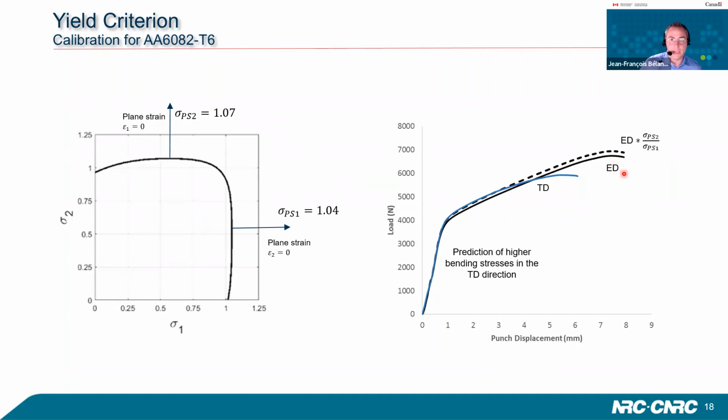For instance, if we take the extrusion direction VDA bend test and multiply by the equivalent stress 2 divided by the equivalent stress 1, we get about the same flow stress for the transverse direction. So this is the type of thing you can use to better predict the material behavior, which is very important because for front crash, for instance, you have a lot of plane strain deformation. So if you are very accurate for tensile in every direction, but you don't take care of your plane strain direction, it can be problematic.